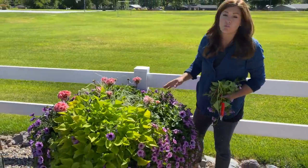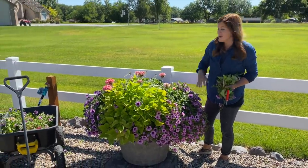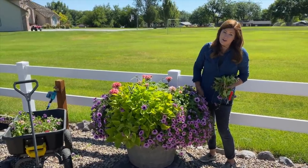So while it might look, right after you get done trimming it, like, oh man, did I just ruin my container? You didn't. It will allow the plants to do a whole lot better, all of them anyway.